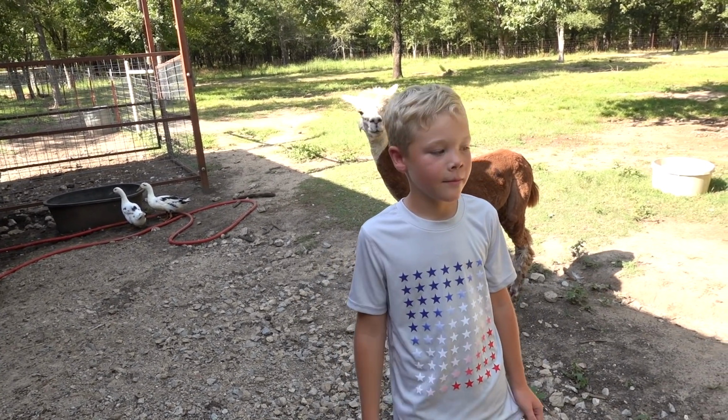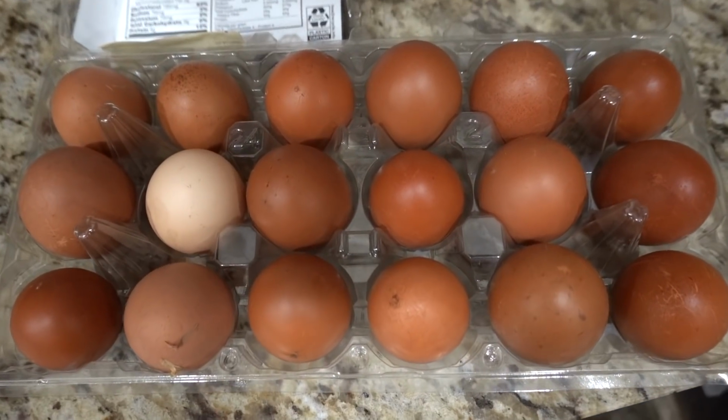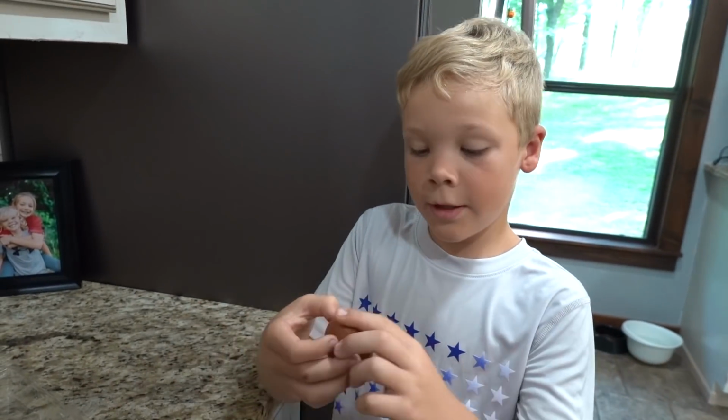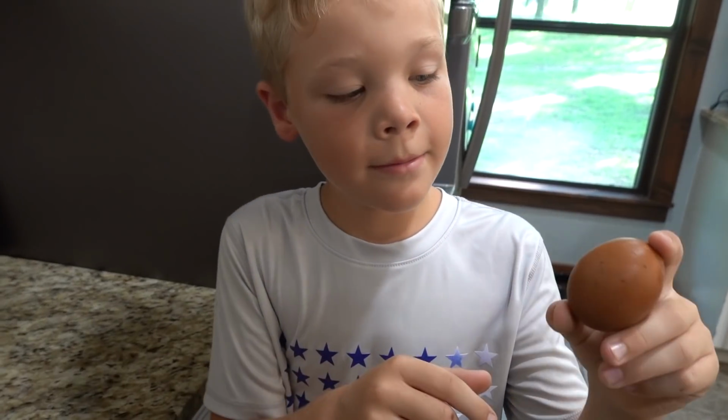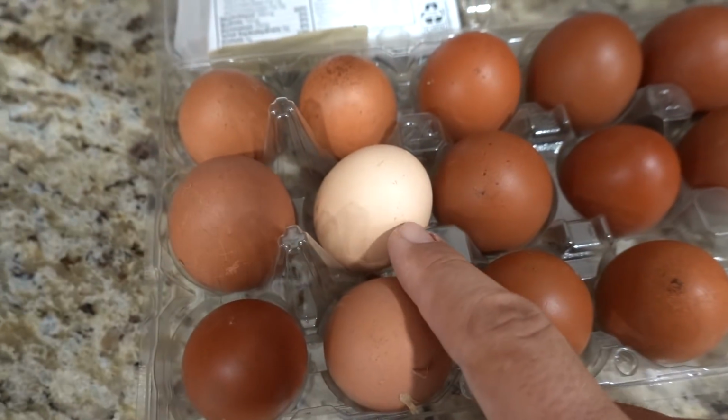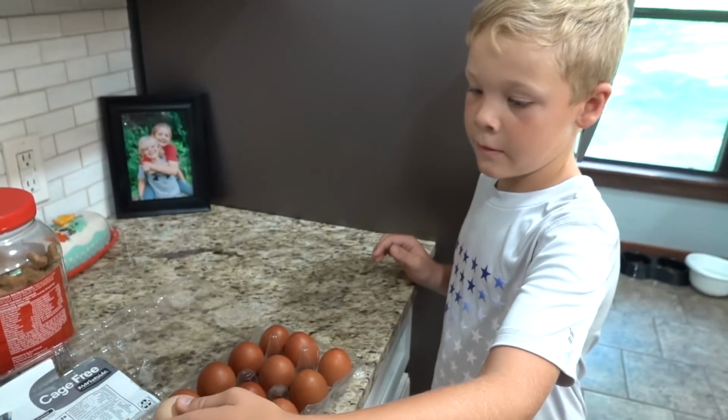We'll see. So these are some of the good eggs that we have right now. But this one's kind of cool. I like this one. I was just wanting to show them how dark. Some of these are super dark compared to a normal egg. So, yeah, there you go.